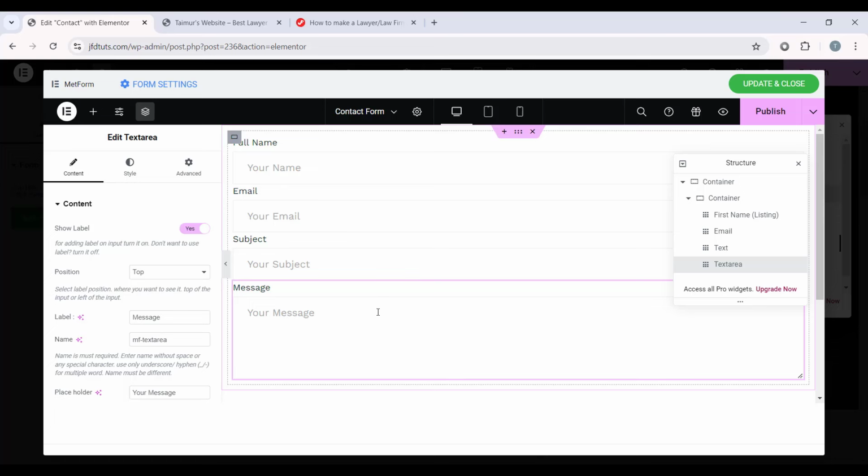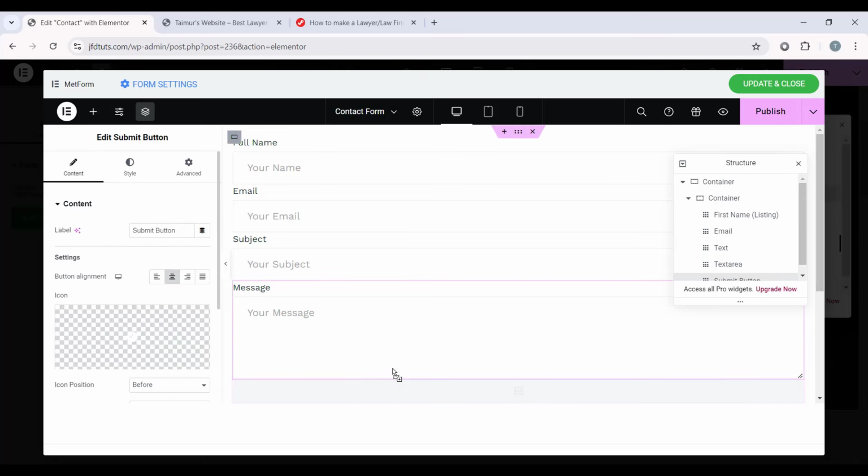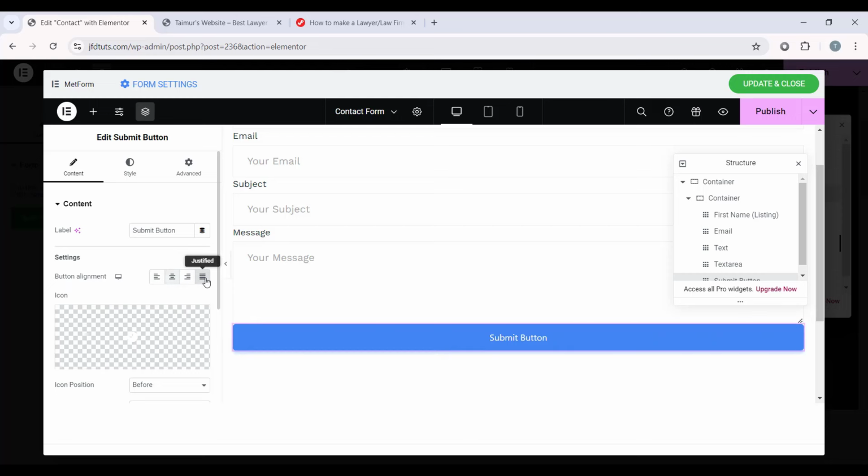Now we need a submit button, right? Because after putting all the information, people will want to click on a button. So for that, we have this submit button as well. This submit button, just drag and drop here. So by default, it will look like this, but if you make this button alignment to this justified, it will be stretched like this. Now let's go ahead and style this button.